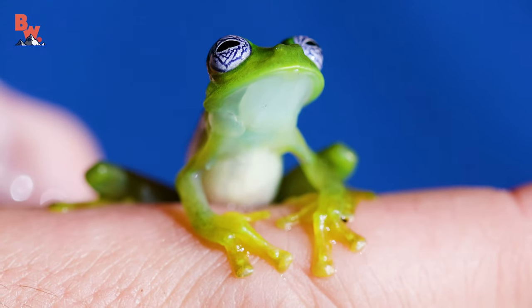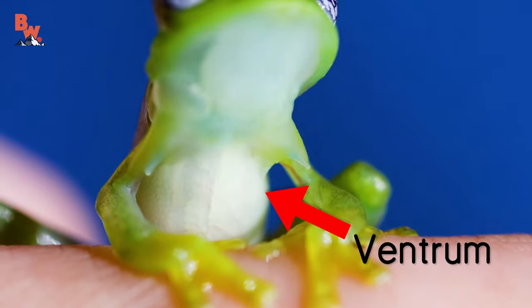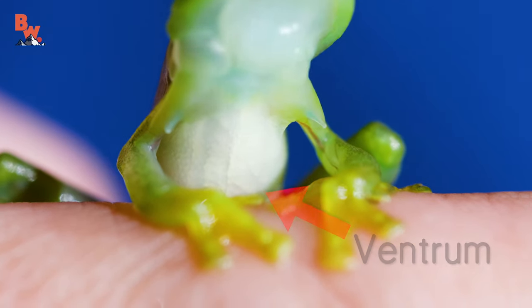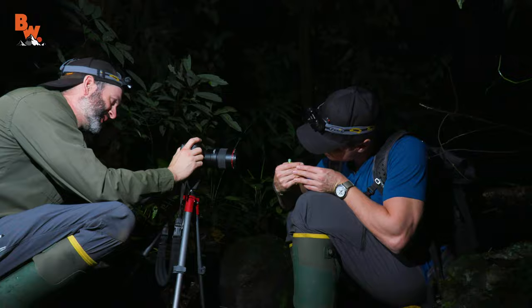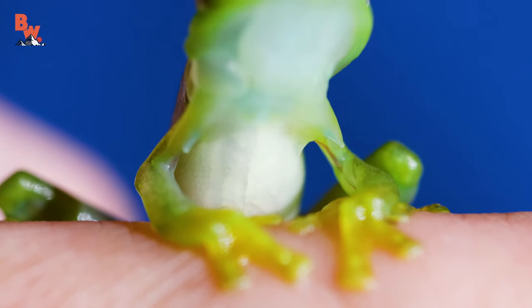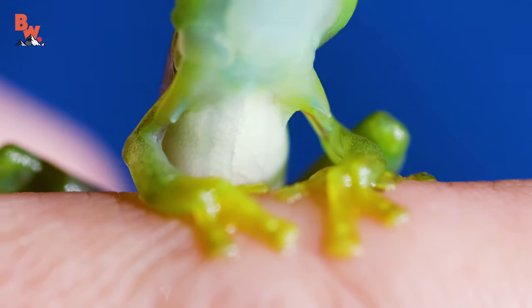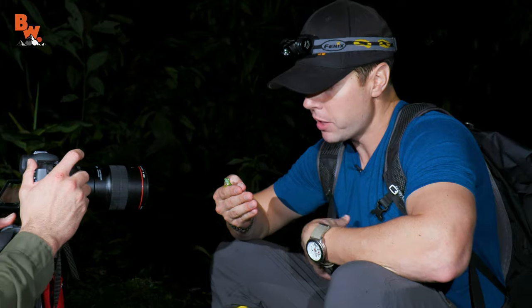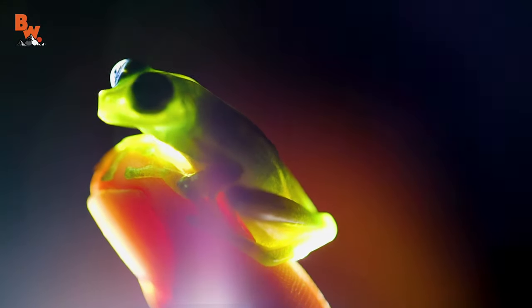Yeah. So this species does not have a completely transparent ventrum. However, I could see a little bit of the white sheath of intestinal tract inside of its stomach. And I could actually see the beating of the heart. I'm glad you brought that up, Mario, because a lot of people think that all glass frogs have a completely transparent stomach, and that is not true. In fact, it is more of the exception than the rule when that does occur.